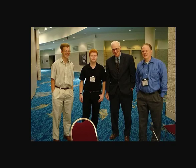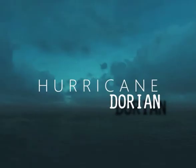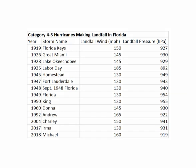He issues the hurricane forecast, and he's been keeping tabs on storms from the past that have hit Florida as Category 4 and 5 hurricanes. Now, we had one 100 years ago near the Keys at 150 miles an hour. The Great Miami Hurricane of '26, Lake Okeechobee, thousands killed in '28. Of course, the '35 Labor Day Hurricane, that storm had the same intensity, 185 miles an hour, that Dorian had when Dorian struck Abaco yesterday.